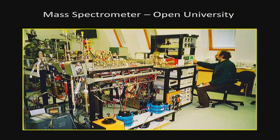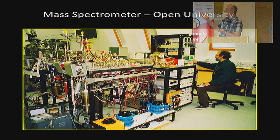In the OU, we have these huge bits of kit, and to say they're the size of a car, they're big. There's probably 3 or 4 tons of kit in there. These are mass spectrometers, big, heavy, nasty, noisy bits of kit. You can see one of my colleagues there working on this instrument called Finesse, which analyzes returned lunar samples and also meteorite samples.